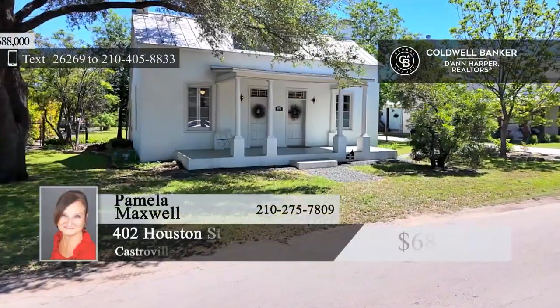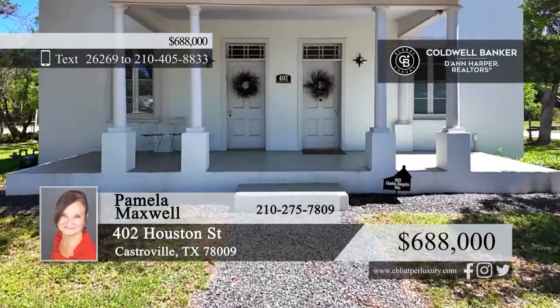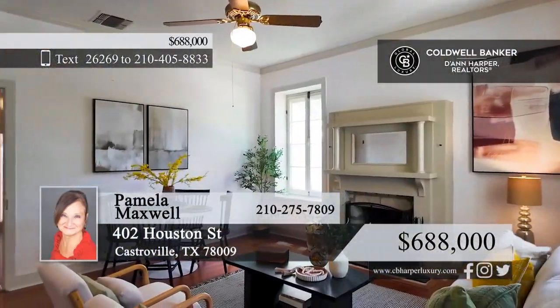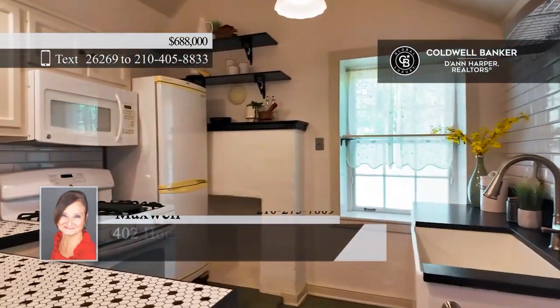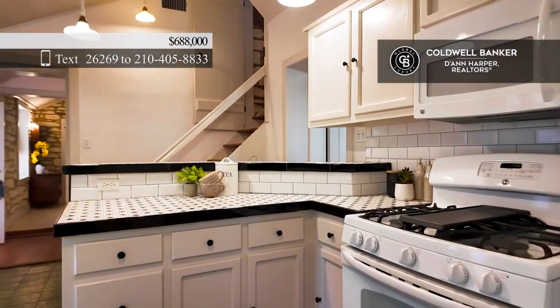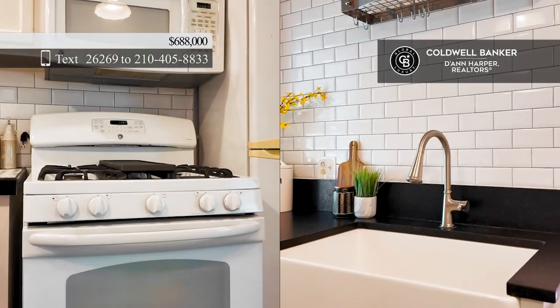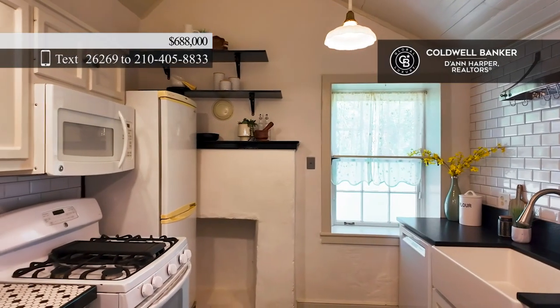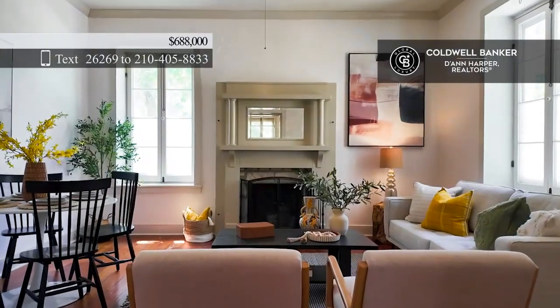Own your very own piece of charming historical Alsatian Castroville. This corner lot offers 2 updated pioneer vintage dwellings. The first home is a 2-story with wood floors, an efficient kitchen, and a fireplace. The second home offers 998 square feet and sits across a brick breezeway. The guest house has been operated as a successful Airbnb for 5 years. Call Pam Maxwell for more details.